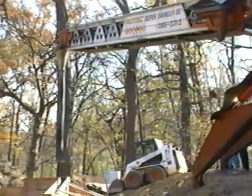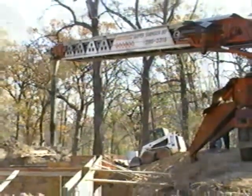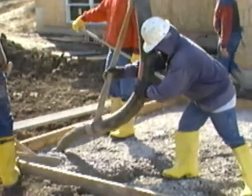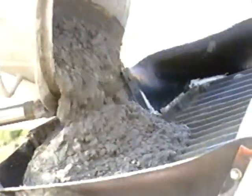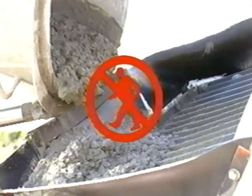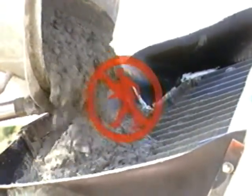Do not place yourself between the conveyor or concrete pump or its parts and a stationary object. Caution needs to be taken when in close proximity of the pump hose, not to be struck by the quick movement of the hose by the operator. No one is to stand on the hopper grate at any point for any reason. This is known as the no-point rule. Do not stand on the hopper.